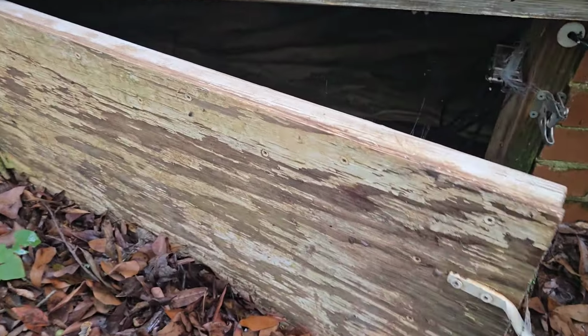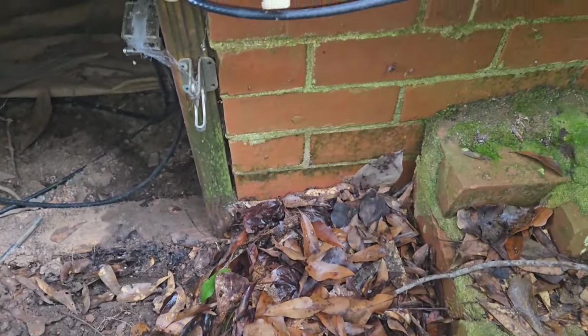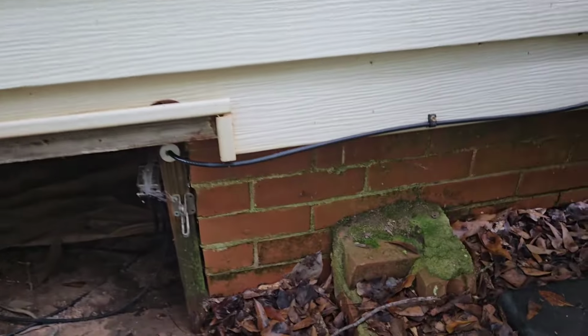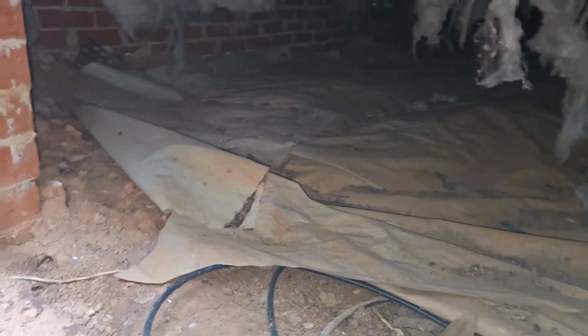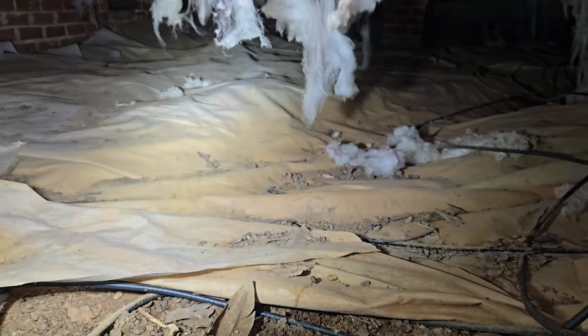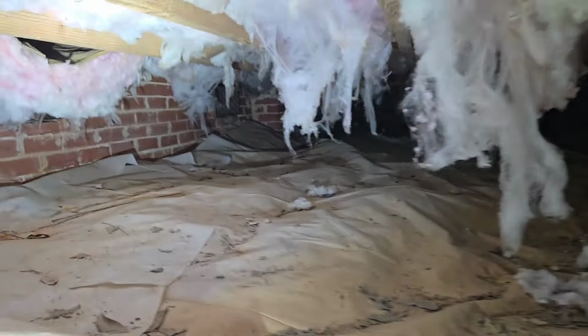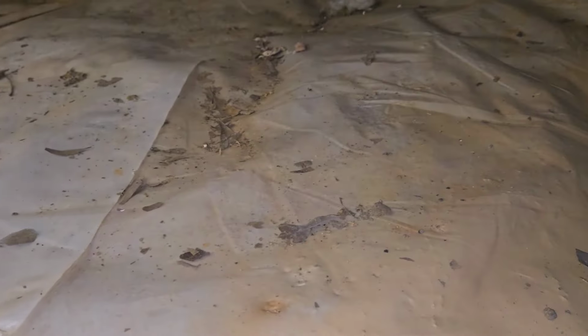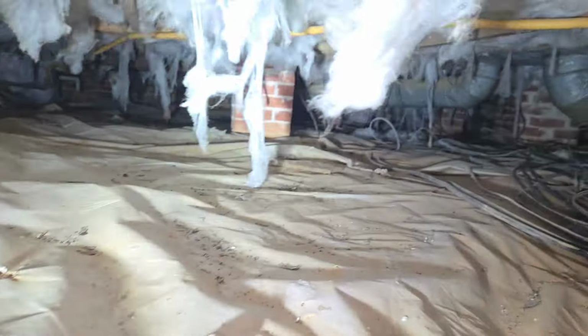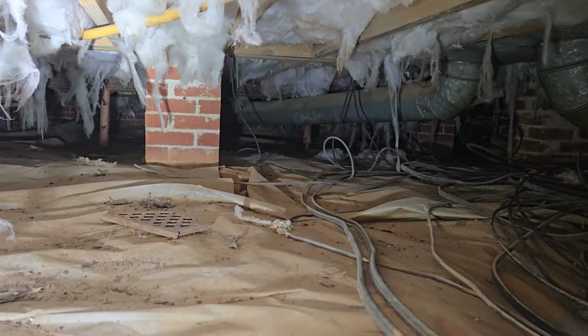Oh my goodness. This is gonna be a rough crawl space. This is definitely a crawl space. I'm gonna do our routine, kind of check down here. No critters. Well, not all of them are gonna be sunshine and daisies. Whew. Look at that. Look at all this insulation. That's nasty.